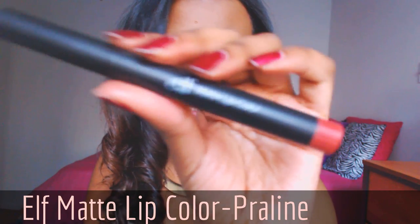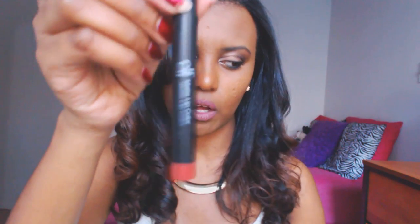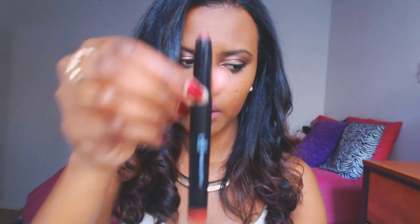I would have to say next, these e.l.f. matte lip color lipsticks. They're really matte. You can find it from e.l.f. I got this from Marshall's, it was like $2.30 something. It's lower than $3 if you get it at Marshall's, but it's usually $3 on the e.l.f. site. It's a really matte color, and it kind of goes up like this. I'm also going to swatch that for you guys.